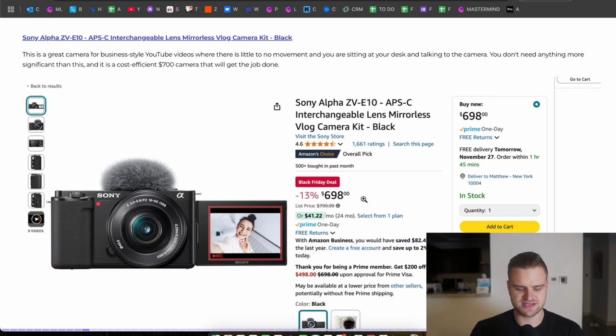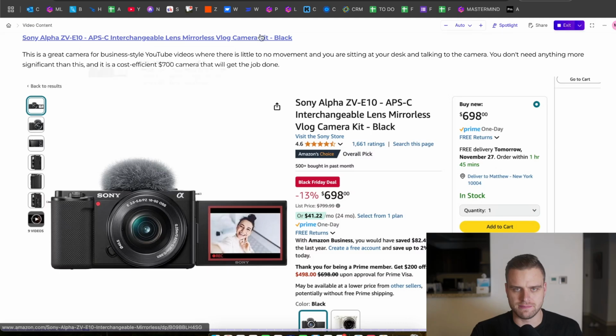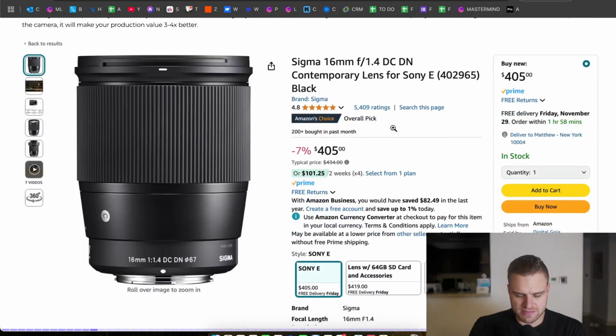Like, you can't see the camera, of course, because I'm looking at it, but that's exactly what I have on my tripod looking at the camera. The next thing that I recommend, attached to it, is the Sigma 16mm lens.